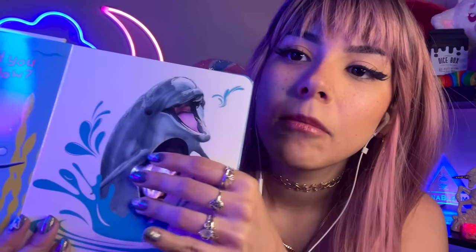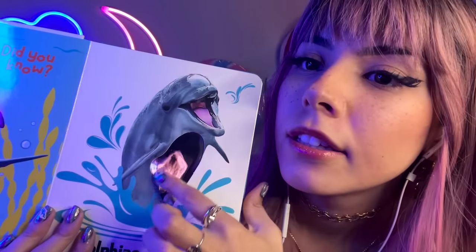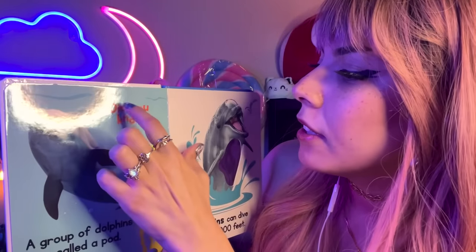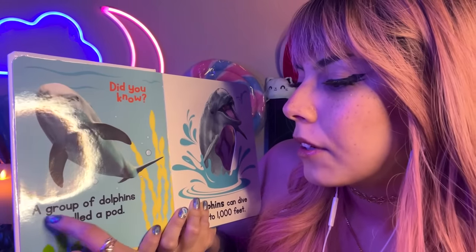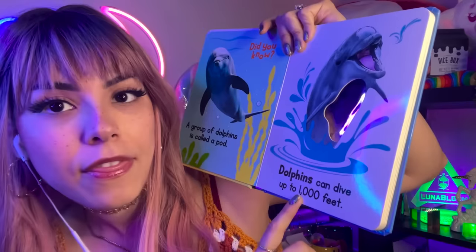So we've got our little friend, the dolphin baby. Very shiny little belly, splish splashing. Let's see what it says. Did you know a group of dolphins is called a pod? A group of dolphins is called a pod. Dolphins can dive up to 1,000 feet.